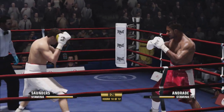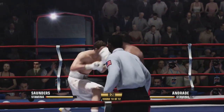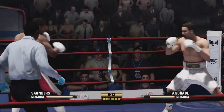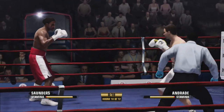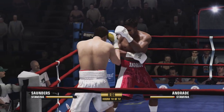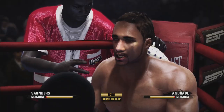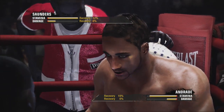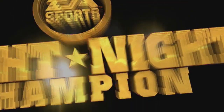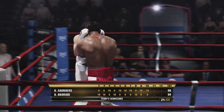Come on, kid. Unload. Counting down towards the end of the 10th round. 10 seconds to go. And round 10 comes to an end. I'm not going to stand here and watch you take those shots. He's put forth a very good performance the last few rounds, and it's paid off on Teddy's scorecard.